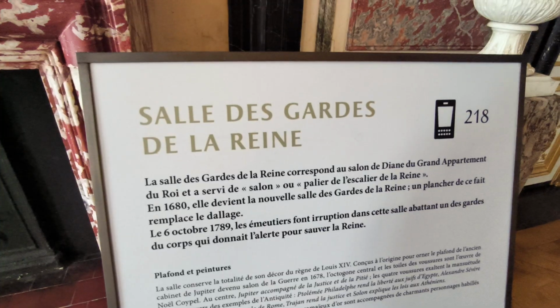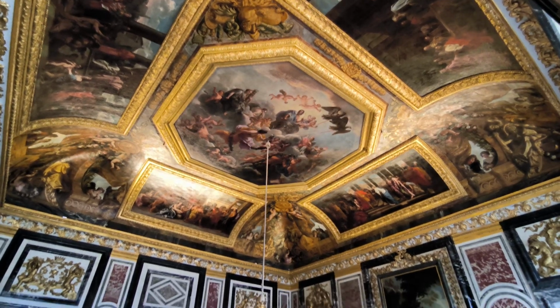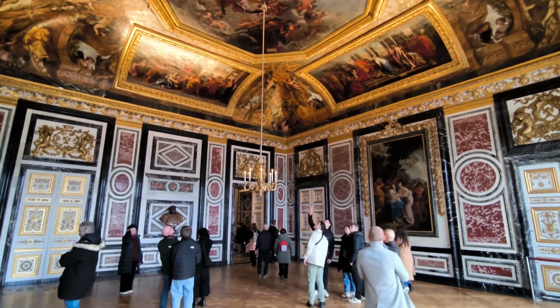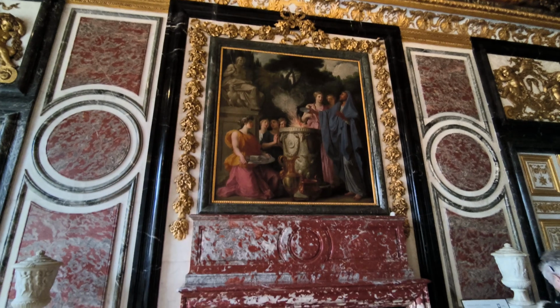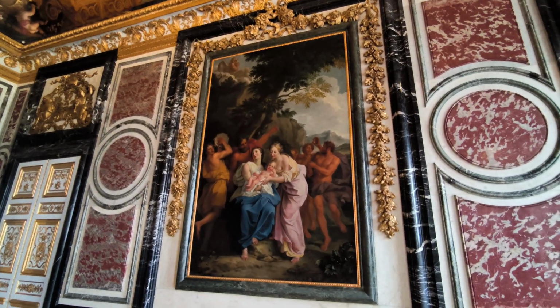The Queen's Guard room is where 12 of the Queen's guards were on duty. It was also here that a group of rioters tried to enter the Queen's apartment during the French Revolution. The Queen managed to escape. This led to the grand departure of the King and his family, a key event in the French Revolution.